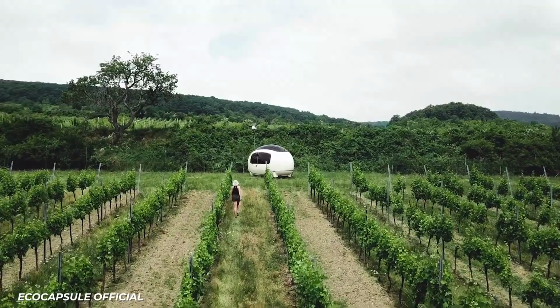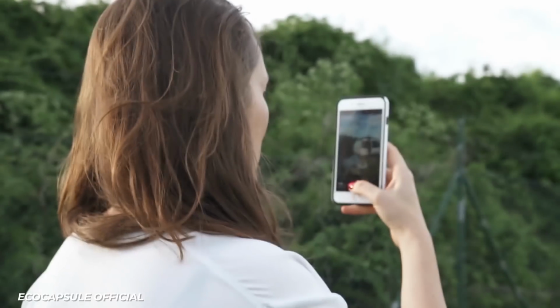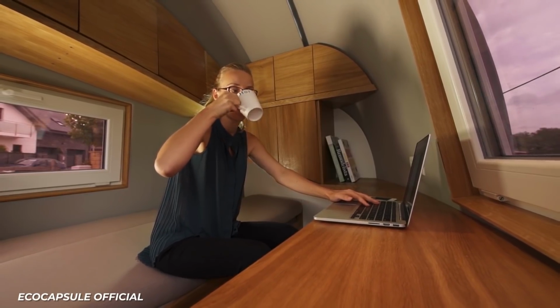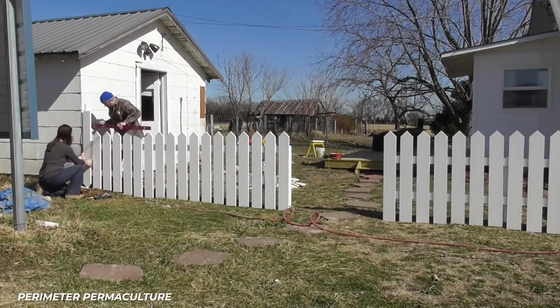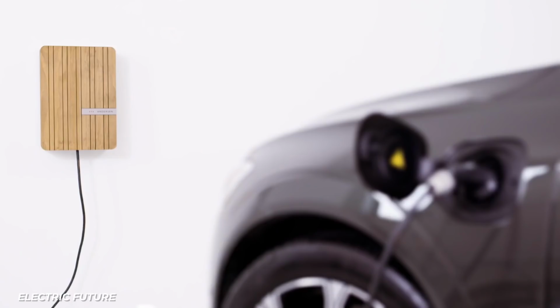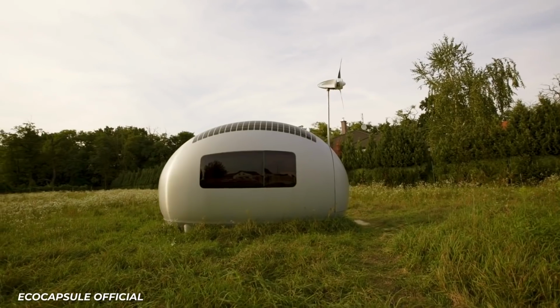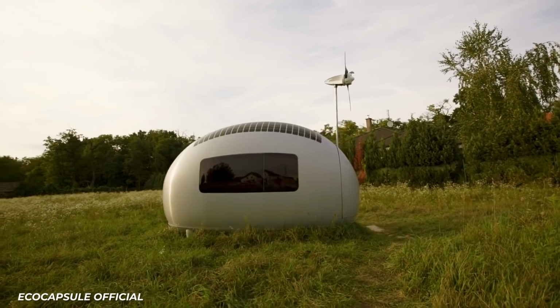If you were to own an eco-friendly home, what are the most important things to you? Maybe to have energy to power your PlayStation. Perhaps you want a white picket fence. Or a fancy garage for your electric cars. You're forgetting the most important thing in life though, water.